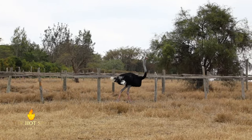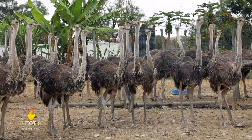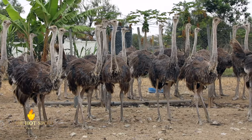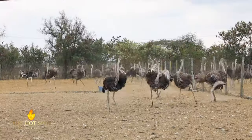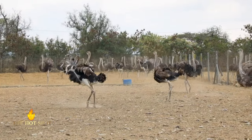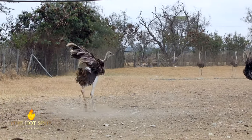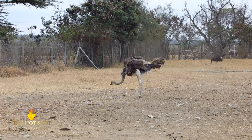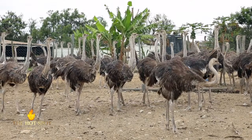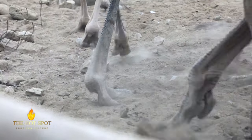These flightless birds are not only the largest in the world, but also the fastest. Though flightless, ostriches have a wingspan of up to 6.6 feet, and they mainly use their wings for balance while running or defending themselves against predators. What's more, their unique adaptations to life in the savannah make them incredibly intriguing.